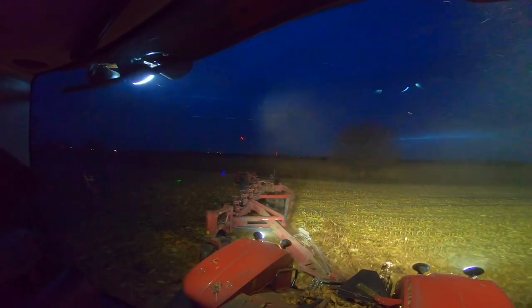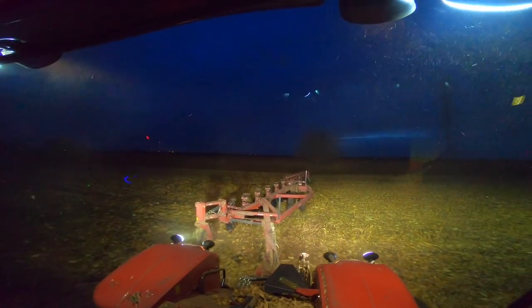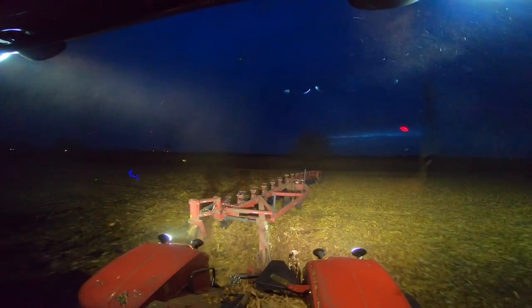And that's going to wrap up the video of this Versatile Delta Track 550 tractor pulling this 14-bottom Salford plow. Hope everybody enjoyed it. Hopefully I can get back here next year and get some footage of all three tractors out in the field plowing together.